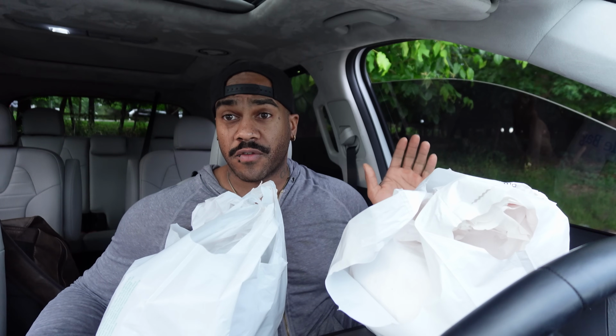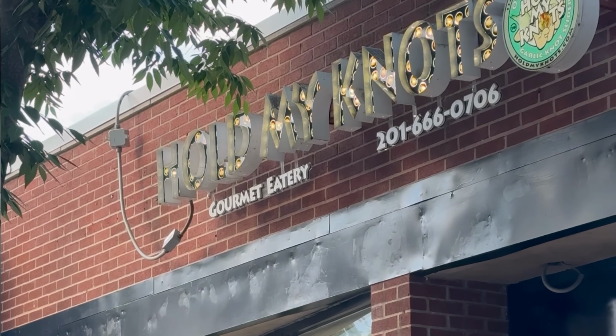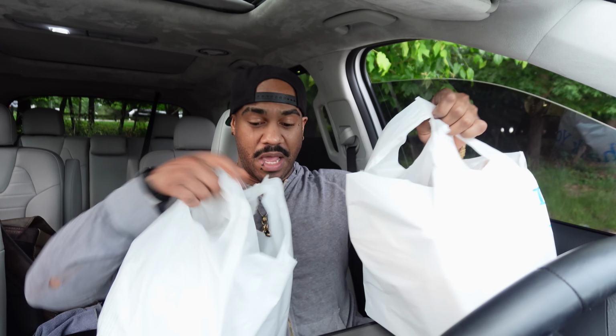Now, I've heard about this food truck for, I couldn't tell you how long. Every time I had to go to a food truck place, it rained and I couldn't go to it. I found out they had a brick and mortar place located in Hillsdale, and I drove up to Hillsdale and I got a bunch of stuff.